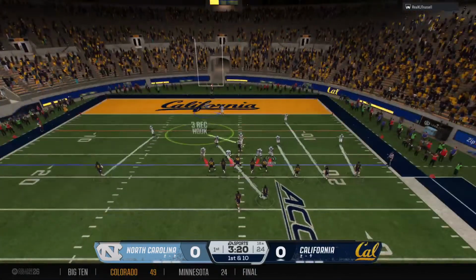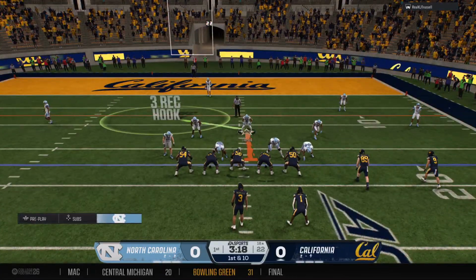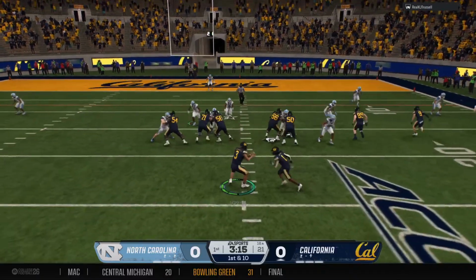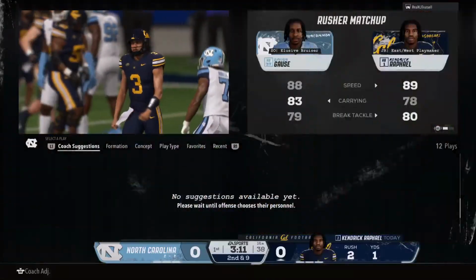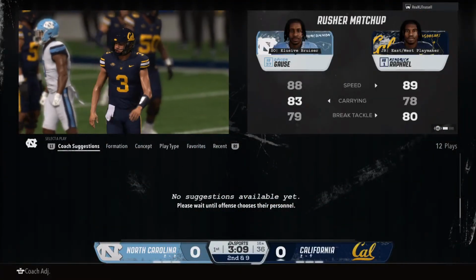The Golden Bears will line it up on 1st and 10. From the gun, they'll try to impose their will. Picked up maybe a yard. It's down at the 16.